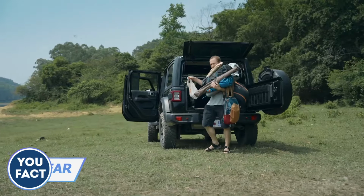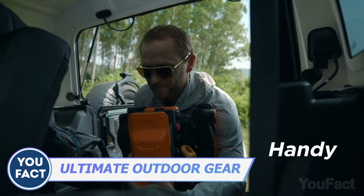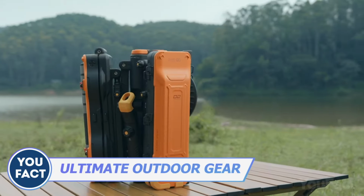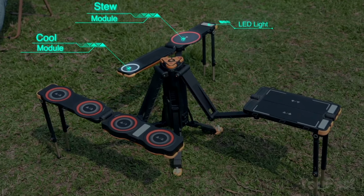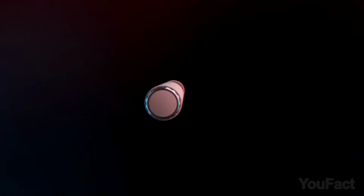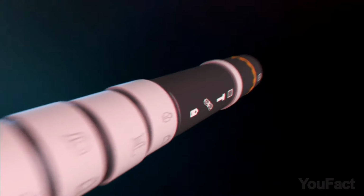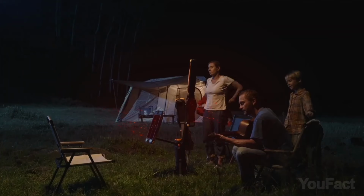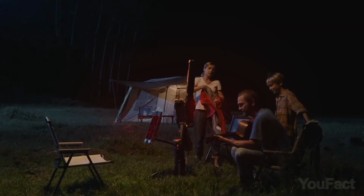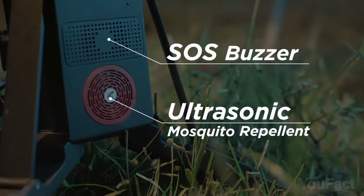Oh my gosh, I have so much to pack for the outing. Nope, meet one and only gear for your next camping trip. Now you have several heating and cooling modules, some LED lights, and a couple of grill modules. There's also an emergency toolkit for any kind of situation, like the compass, the SOS buzzer, and the laser positioning. When it's getting colder, use the device as a heater, and the ultrasonic mosquito repellent will get rid of the insects nearby.